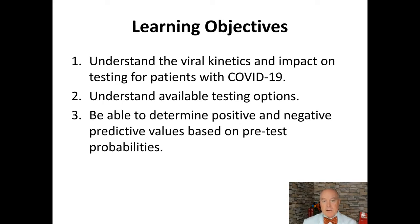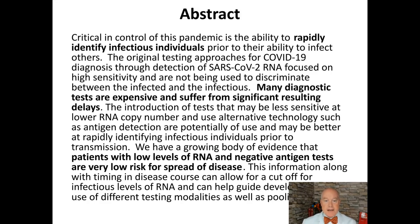So I'm going to talk about a lot of different scenarios. How do we get schools open? How do we get businesses open? And then what do we do when we've got a patient sitting in front of us? Now, this abstract is very wordy, and you can go somewhere and read through all of this, but let me just break it down into bullet points.